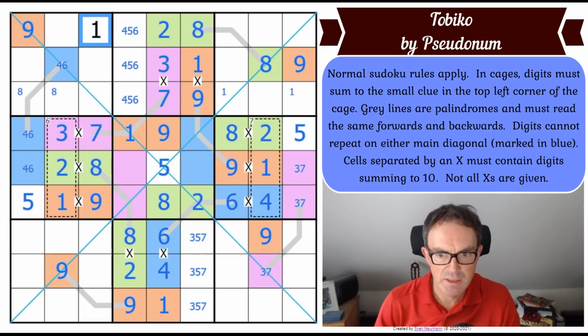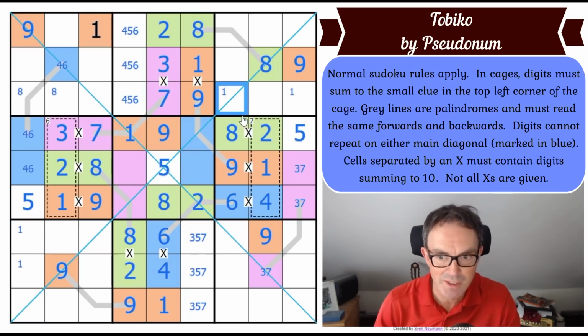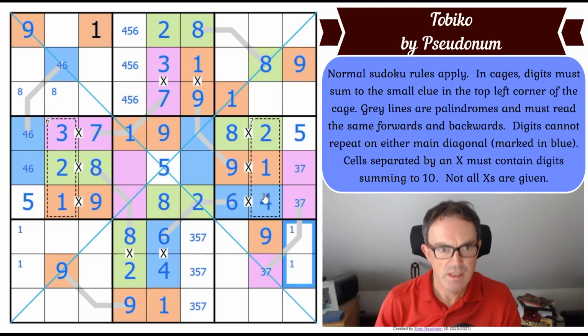Oh, I'm going to give that 1 an orange tag as well. 1 is in one of those 2 squares. Where does 1 go on this diagonal? It can only go here now. This is lovely. Okay. Now we've tried 1s and 9s. 1 has to be in one of those 2 squares. Look. Let us move on and try 8s then.